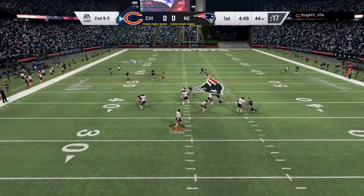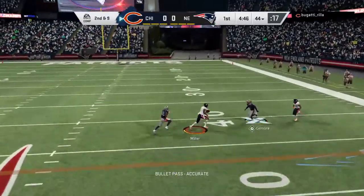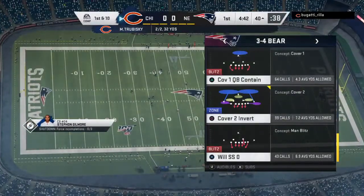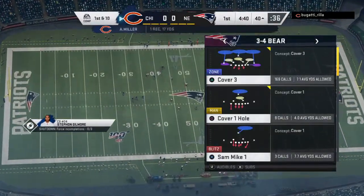On 2nd and 9, Trubisky. That's complete to the Memphis man, Anthony Miller. And he's got another first down as the tackle's going to be made at the Patriots' 40.